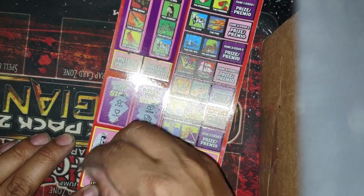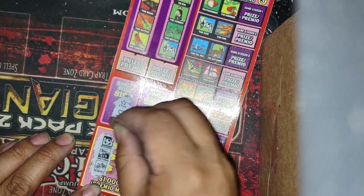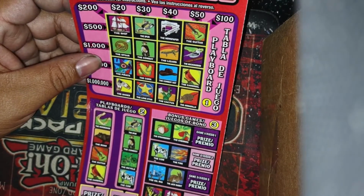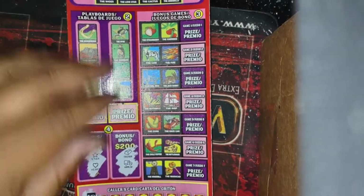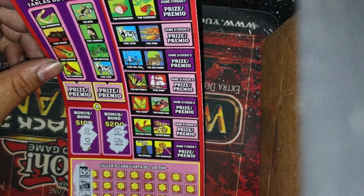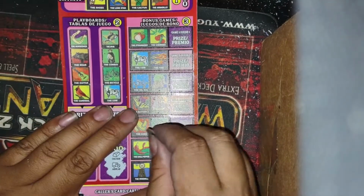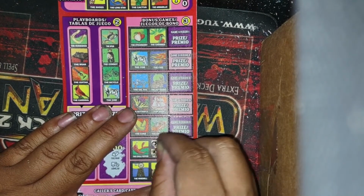So I got the first three calling cards. They are the soccer ball, the rattlesnake, and the bicycle. Alright, let's see. Soccer ball, rattlesnake, bicycle. Nothing on that one. How about the game, the little ones? Let's see. I see a bicycle. I think all we have for now is, oh, we have the rattlesnake. I think that's all we have right now. At least we scratched something off.